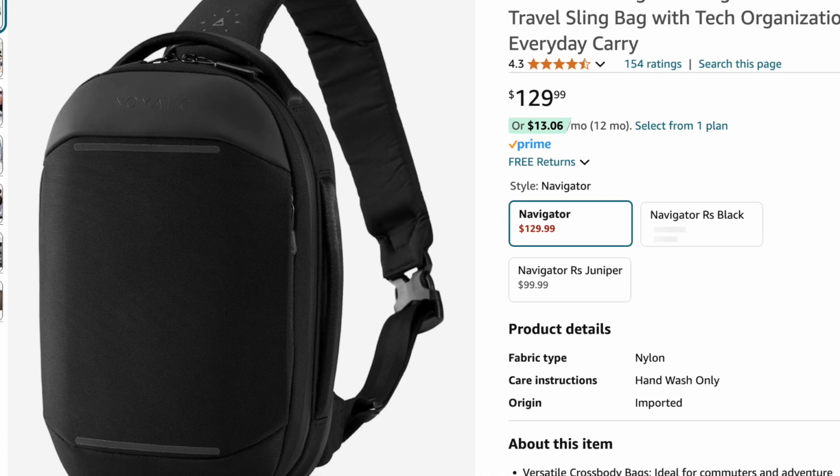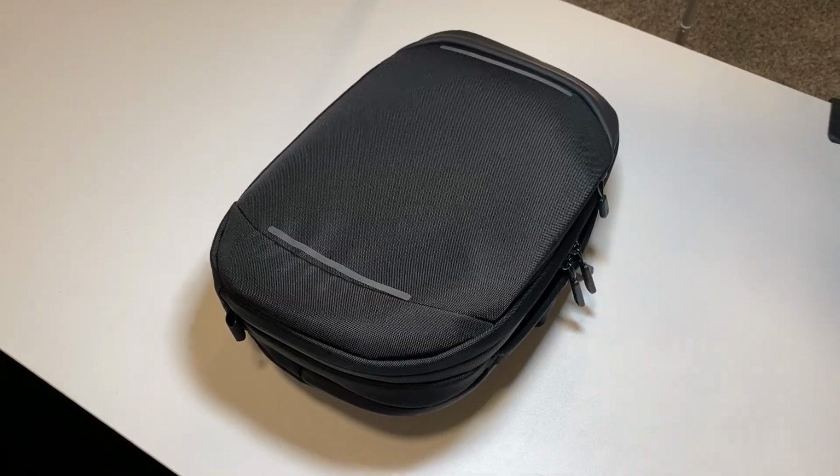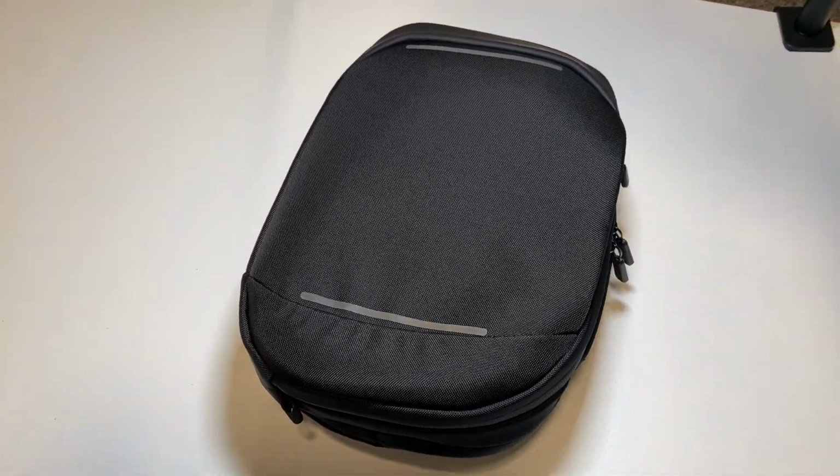options. Our most expensive bag on this list is going to be the NOMATIC Navigator 6 liter sling bag. It comes in right at around $130, but you do have that quality that I feel matches up with that price. NOMATIC really does make some high quality bags, and the Navigator is no different. We have quite a few standout features with this bag that, in my opinion, make it superior to some of the other top name brands out there that make sling bags.